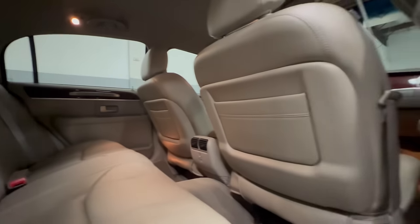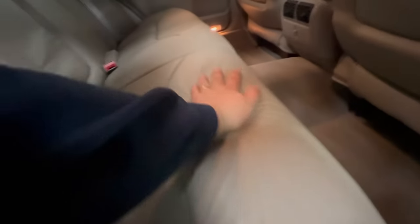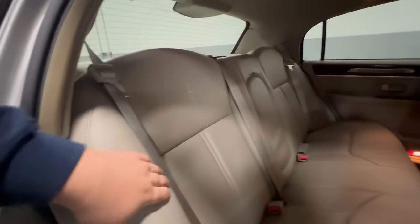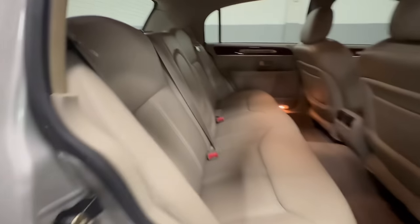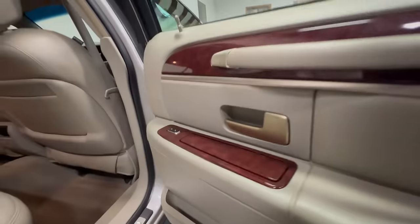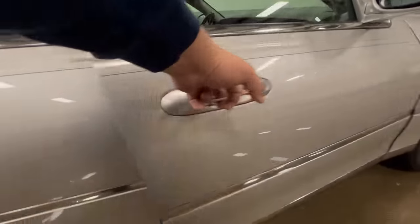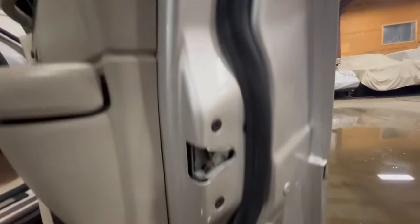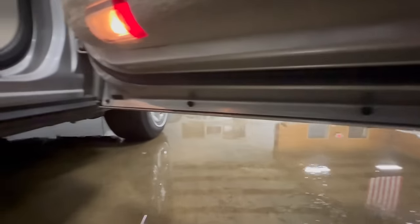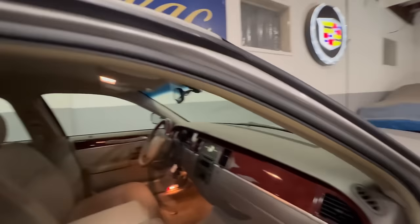Seat backs. Carpeting, again just like the other side, real soft. Obviously a garage car, even when it was in Florida, because this leather would be kind of yucky if it wasn't. Door pulls, real nice. And all the gaskets, weather stripping.